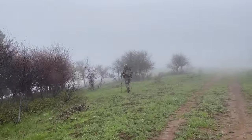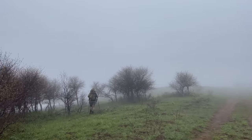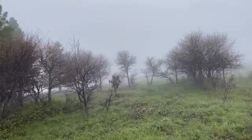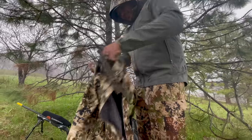Looks like the fog has rolled in, so I don't think we're gonna be doing much glassing for a while. We're gonna probably hunker down under a tree and wait for this to hopefully break. We got here and we were hoping that the rain would let up so everything would come out and it would be awesome. We got here and fogged in all around us. Can't see more than 60 yards.